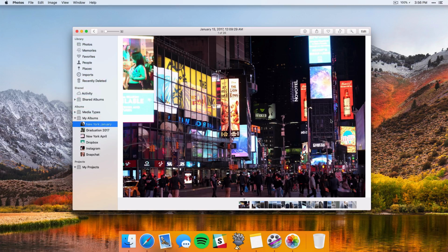But if you use third-party apps like Lightroom or Photoshop to edit your photos, you can actually integrate those apps with the main Photos app. Any edits that you make and save will then be updated in the main Photos app. So you can still use Photos as a means to organize all your photos, but still get the advantage of editing with more powerful apps like Photoshop.